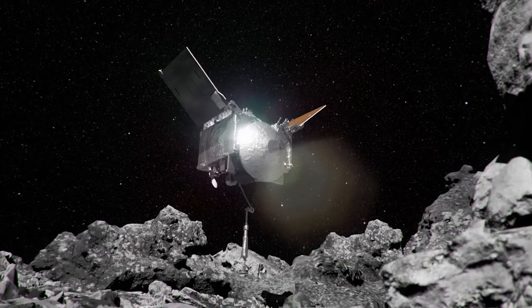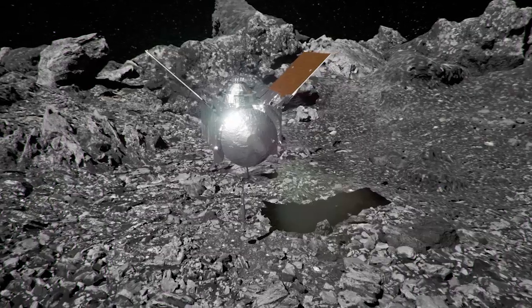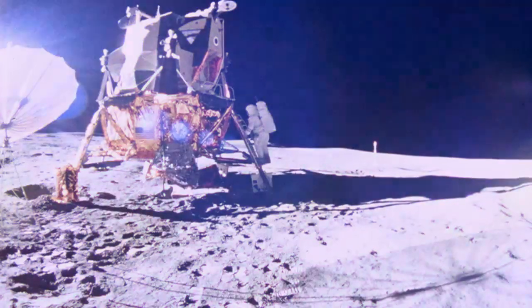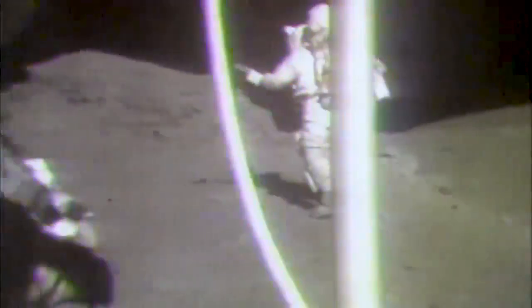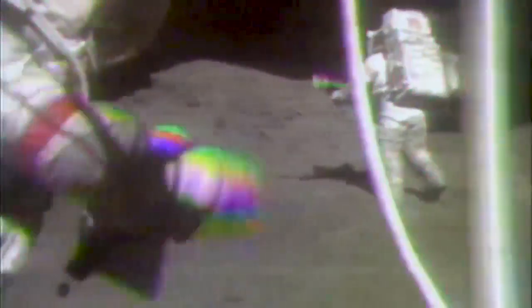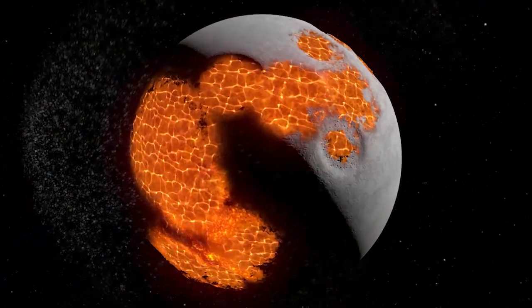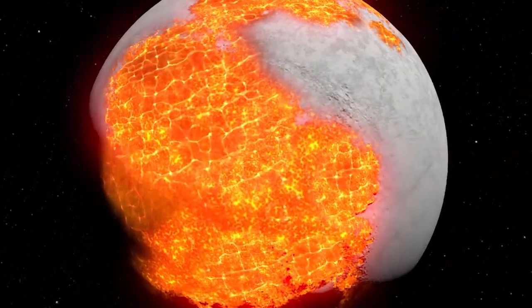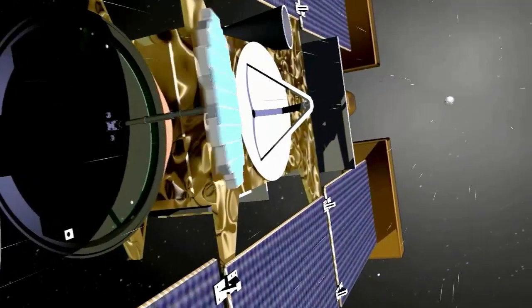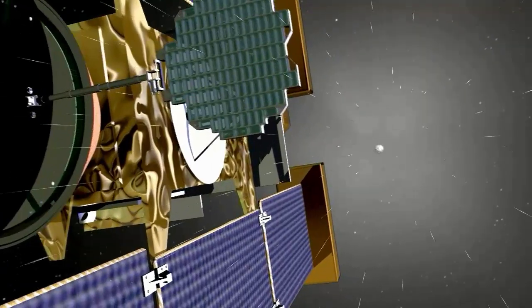OSIRIS-REx continues the amazing legacy of exploring the solar system through sample return. We started out with the Apollo missions, where we had astronauts on the surface of the moon, collecting a wide range of materials, which provided unprecedented insights into the formation of our closest neighbor in space. We've seen comet dust return from the Stardust mission, and asteroid particles returned by two Japanese missions, Hayabusa and Hayabusa2.